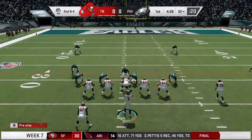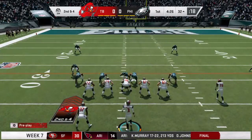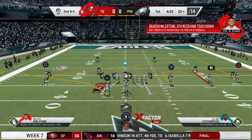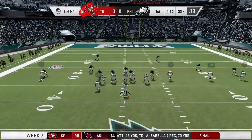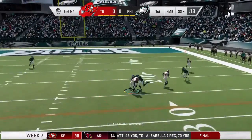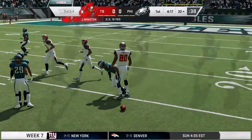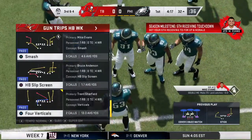The last run got 6. Now 2nd and 4. Hey, 5 on the 50. Check 5 on the 50. Winston now. And this one incomplete. Too much contact to hold on to that one, and it's 3rd down.